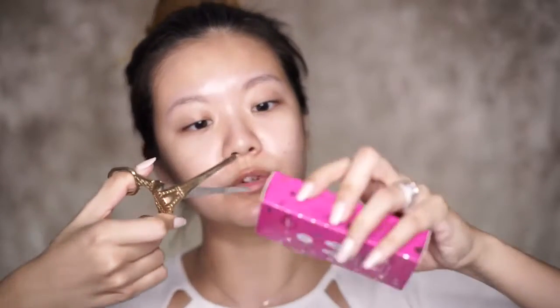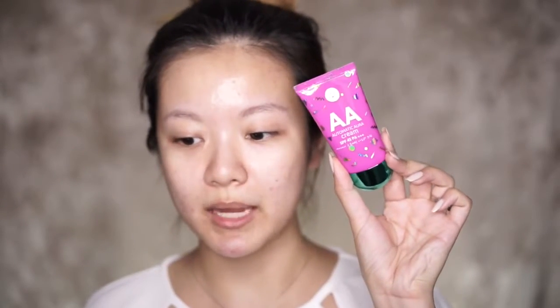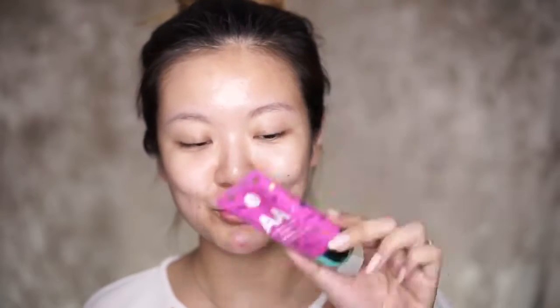It's basically a foundation, and as I mentioned, I've never tried this product before, so this is the first time I'm actually opening it up. Okay, here we go. So this is what it looks like out of the packaging. Really pretty, really cute. And I'm going to start by applying it with my beauty blender.